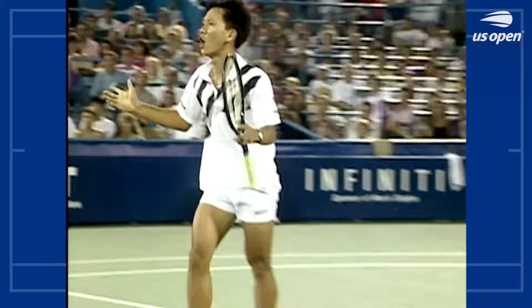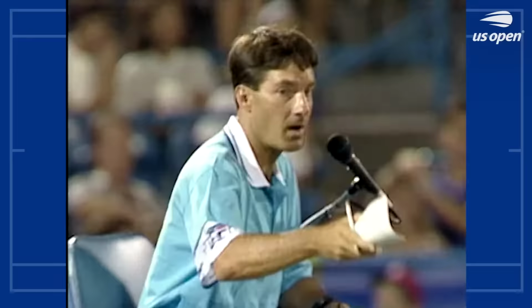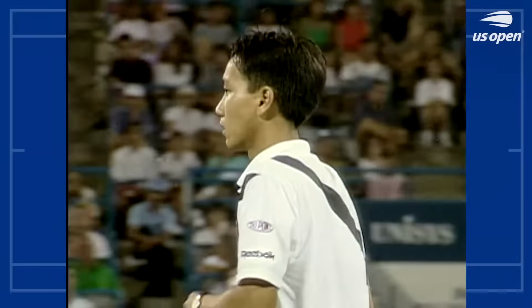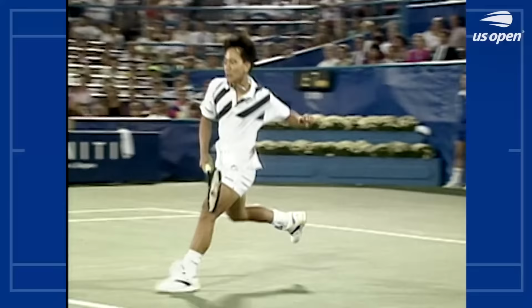Oh, Michael thought he had the approach. The approach shot now as Chang lines it up, comes over the ball, and called wide. Look at Michael, thought for sure he couldn't believe the call.